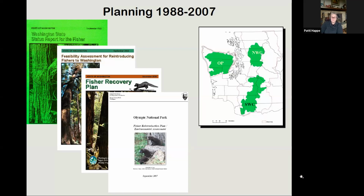And the answer was yes. And then where are the best places to reintroduce them? The best place for reintroduction in that analysis was the Olympic Peninsula, primarily Olympic National Park, because we had the large chunk of habitat. And the plan was that if we were successful, then they would continue on the project in the Cascades. Next slide, please.